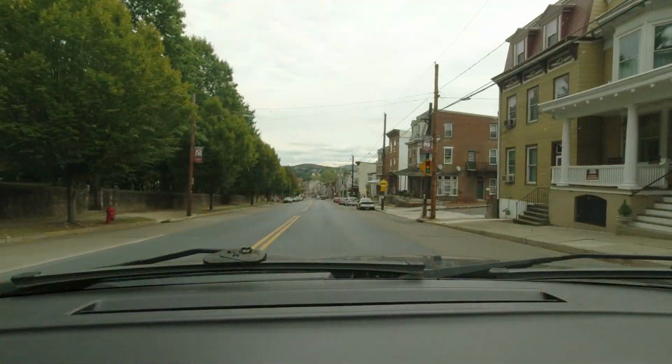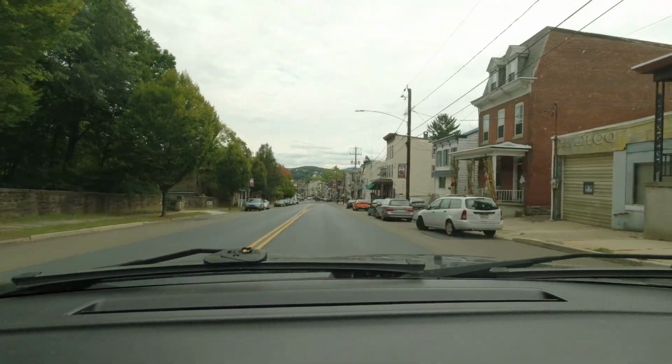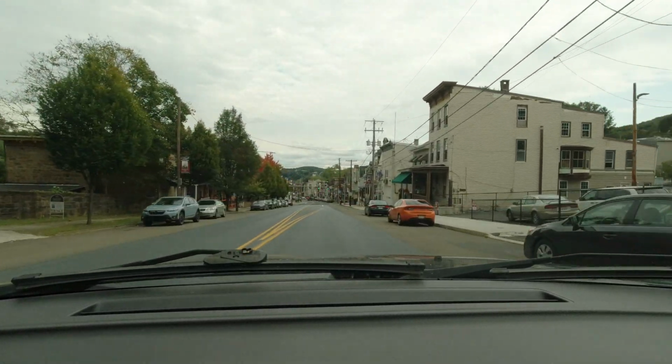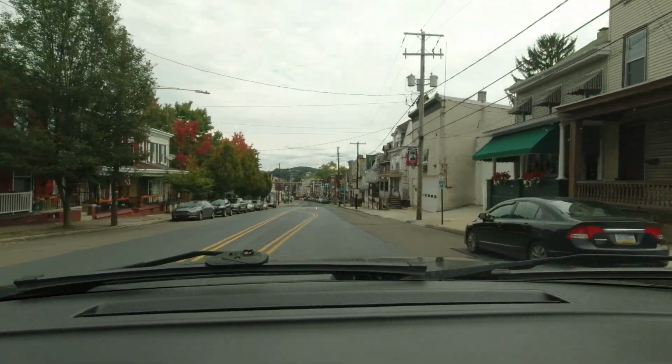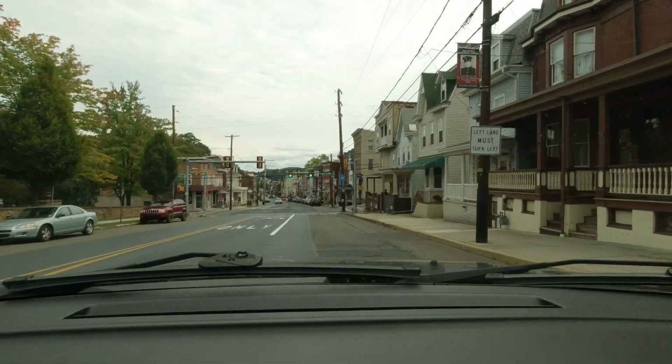So we're going to hop in the Jeep and get going. Just have a little fun driving around and stopping at some historical sites as well. All right, so we're going to head to the Henry Clay statue first. Neither me or John have been there yet. If we can find it.